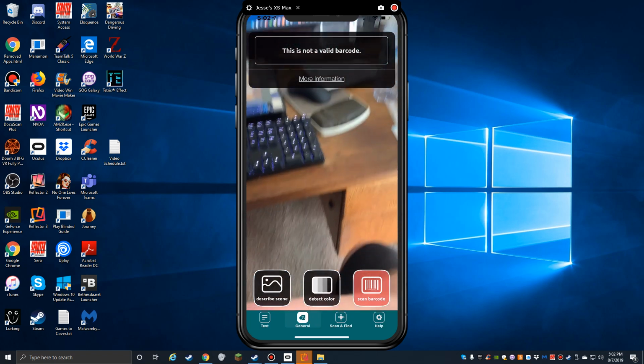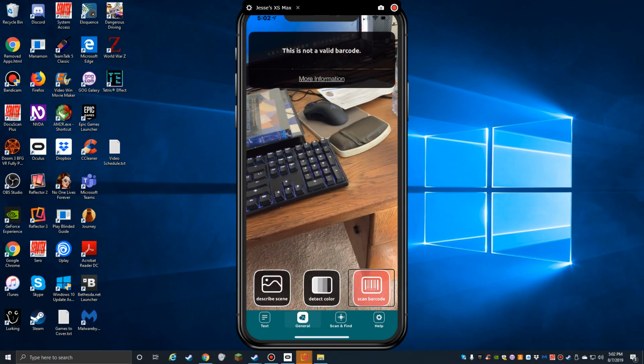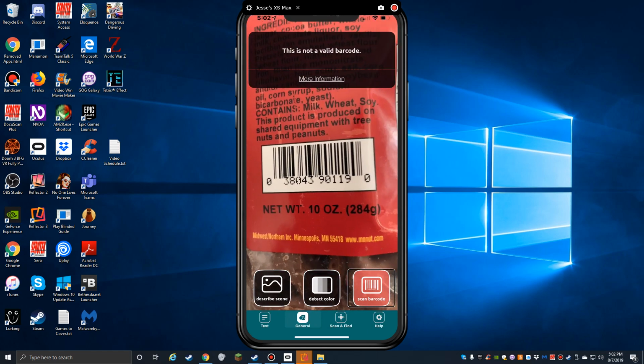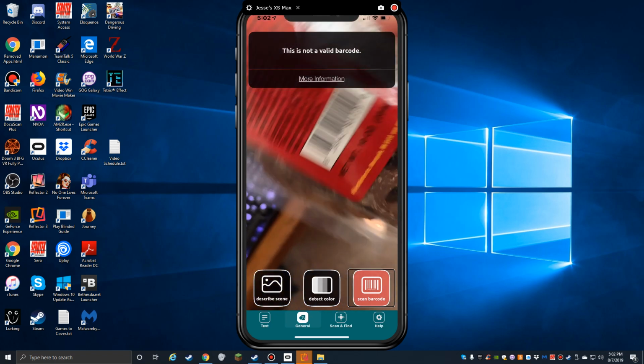Okay, let's turn it off and turn it back on again. Scan barcode button. Scan barcode. Scan barcode button. Scan barcode. No? Okay. It's just not having it. That one's just not doing it at all.